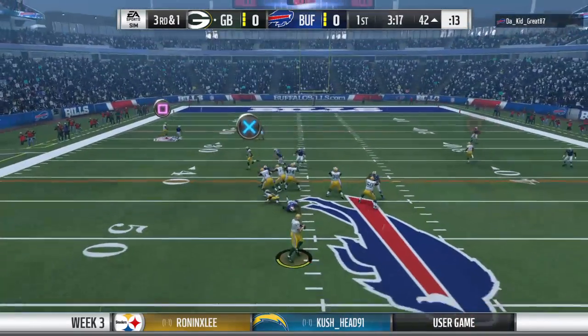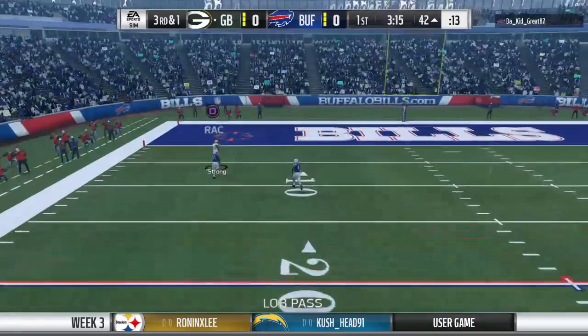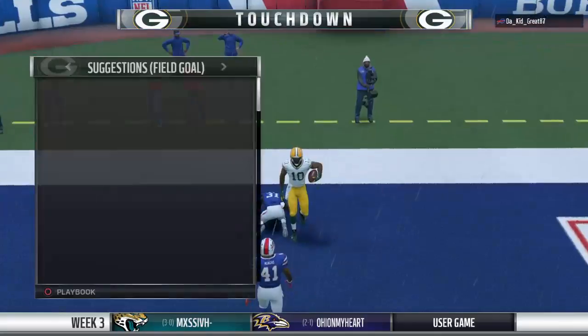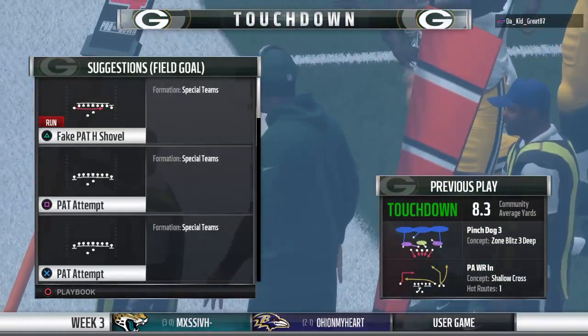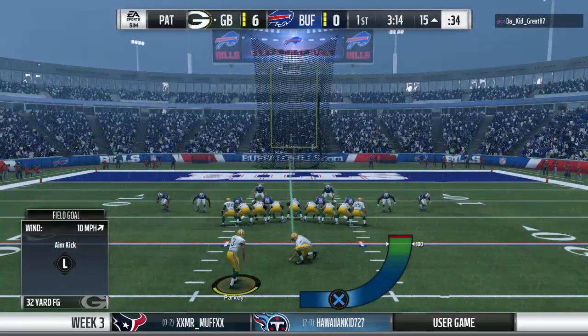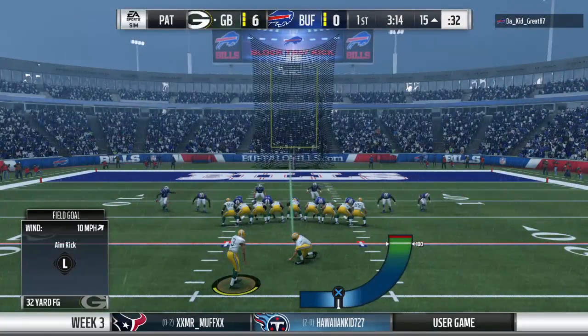The play-action fake. They'll look to throw. He's going to loft one. Deep left side. Touchdown, Packers. Jalen Strong, his first touchdown of the new season. And the Packers have taken the early lead.